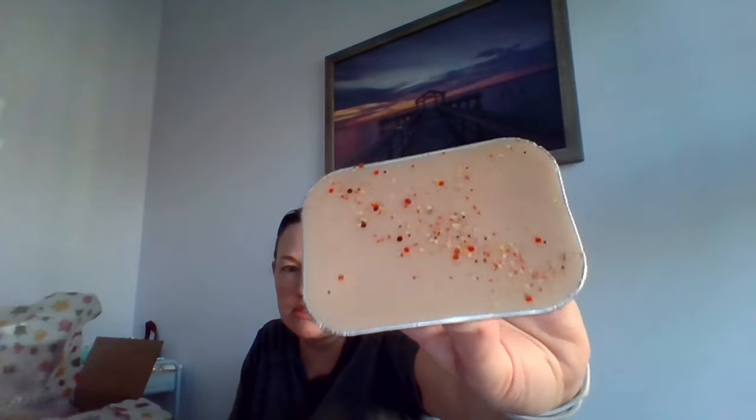Oh my God, that's so good. Look at how pretty that wax is. Really light on the glitter. It's just enough. There's the packaging. So like I said, it's like her blackberry cashmere cookies, just with pumpkin. Oh, so good.